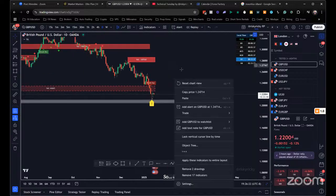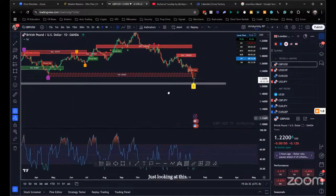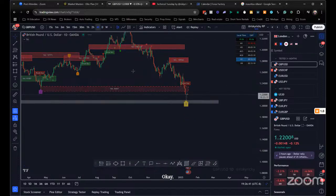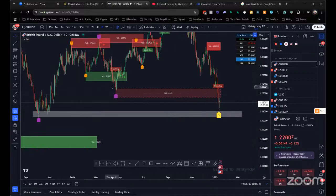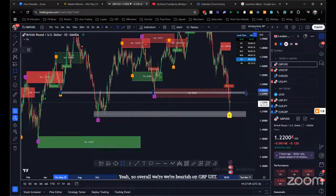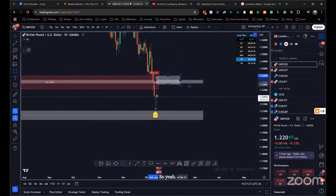Just looking at this, just look at RSI here real fast. So far, nothing clear that I'm seeing here. Let me just check one last thing. Yeah, so overall, we're bearish on GBPUSD. I can see it potentially go up into this level and then sell. So yeah, this entire box here, it's going to go down.